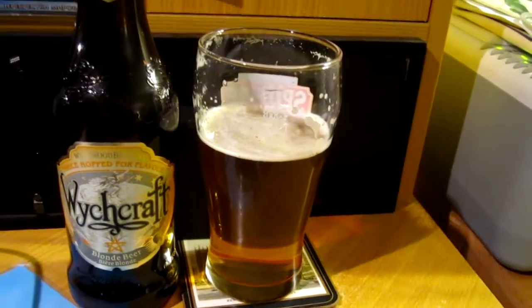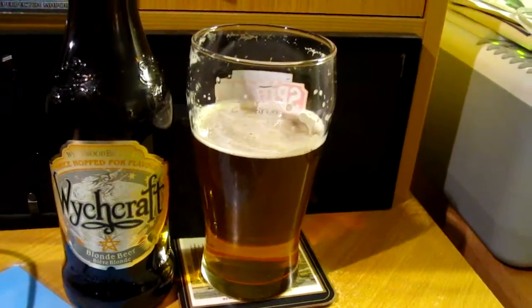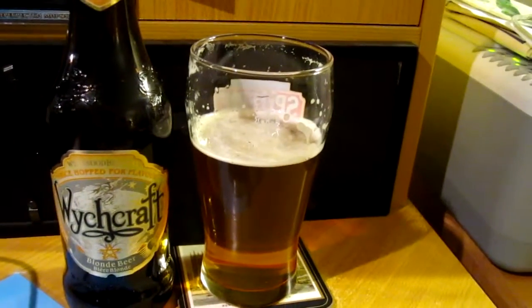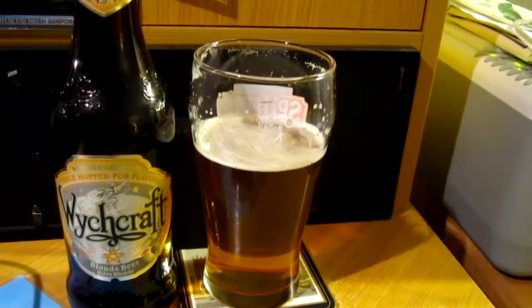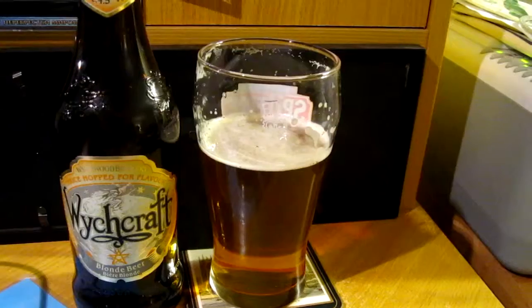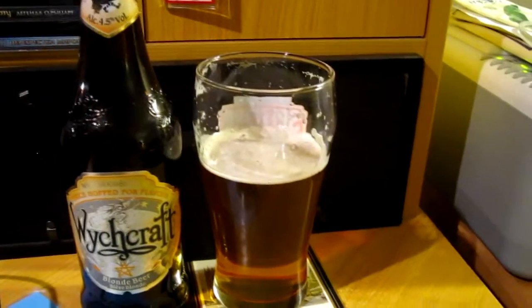It doesn't come with a thrust, it doesn't punch you in the face, but you get some nice hops at the back. And I guess the 3 different varieties create an interesting blend of citrus, floral, earthy tones, and some bitterness lingers on. It's not a sweet beer, so you barely get any sweetness. But all the while, it's still refreshing, clean, and crisp.